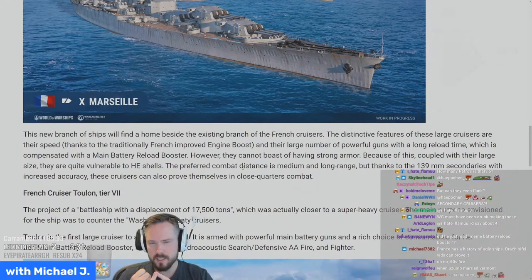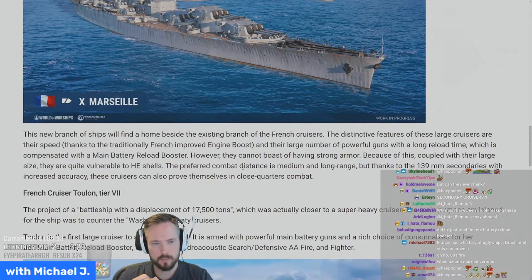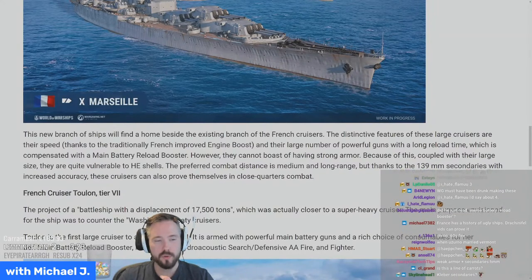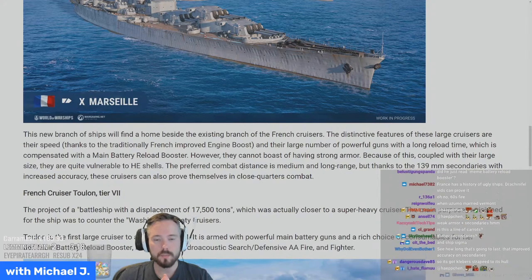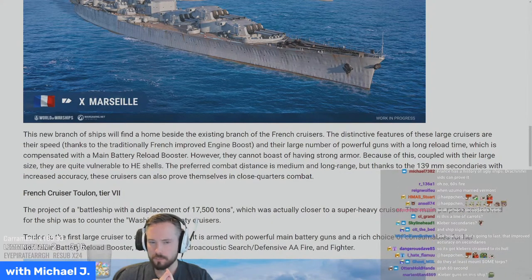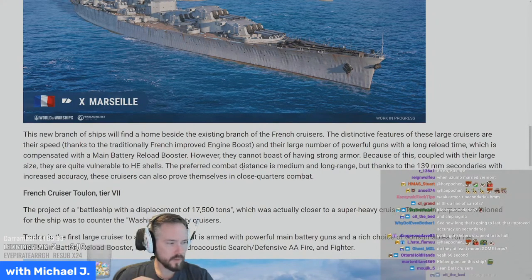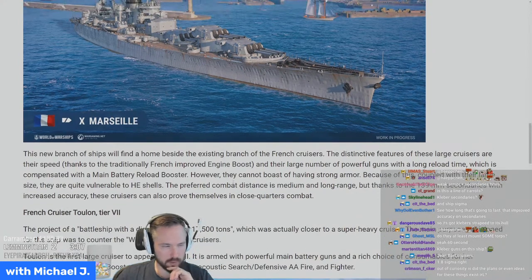So, fast, shit armor, vulnerable to HE, so I assume 60-second fires. But if you have to brawl, it's got built-in secondary dispersion. And they do have main battery reload booster for the brawl. This is weird. We'll see.